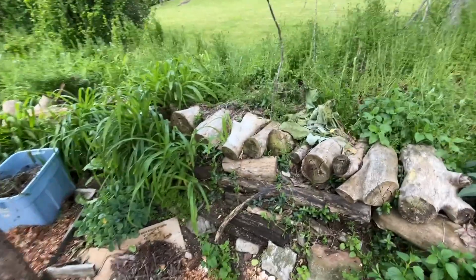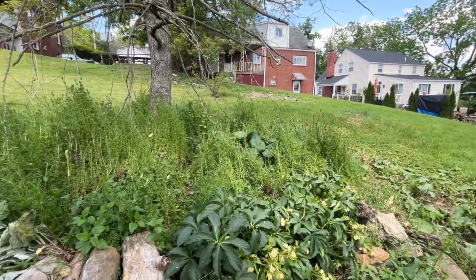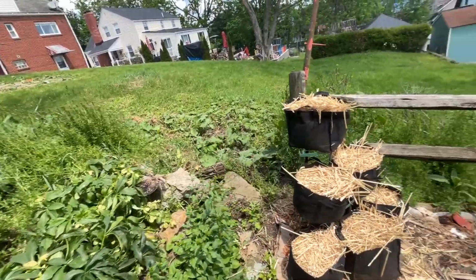I've removed a lot of cleavers from the edge here. You can see they're still back there. That is not my land. I can't do anything about that. But what I can control, I am.